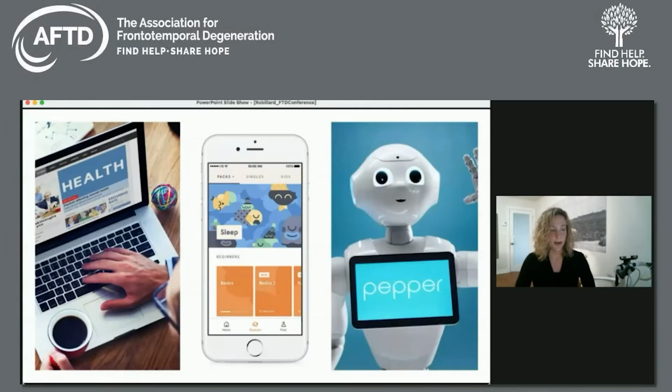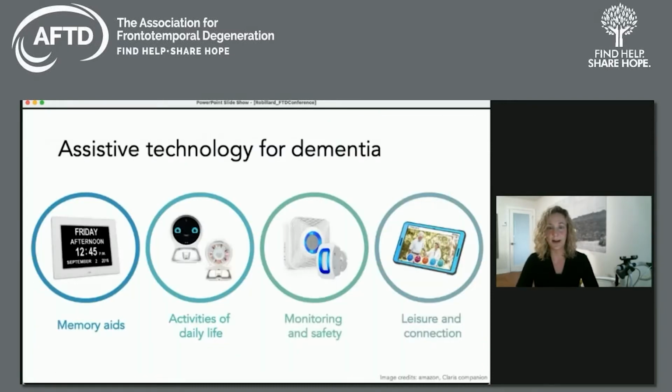So there's a wide range of technologies out there that can support us in our everyday lives. And the term assistive technologies is construed very broadly and includes everything from health information websites to mobile apps. In this example, it's an app to help with sleep, all the way to very sophisticated devices such as social robots. And these technologies can help with a wide range of activities, and I'm showing you 4 different domains for assistive technology here.